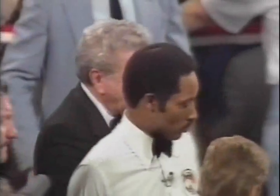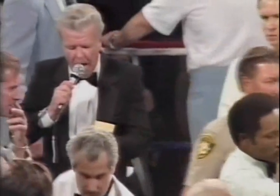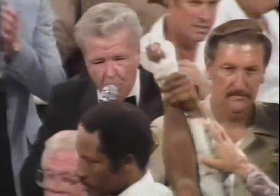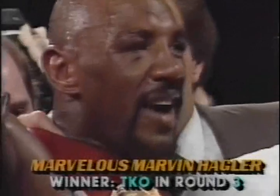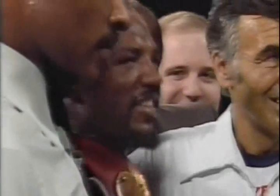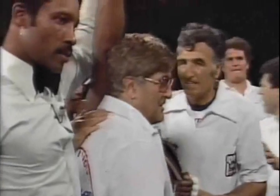Ladies and gentlemen, referee Richard Steele stops the bout at 2 minutes, 1 second of the 3rd round. The winner by a TKO and still undisputed middleweight champion of the world, Marvelous Marvin Hagler. So, official, at 2:01, round 3, Hagler saying he hopes everybody got their money's worth.